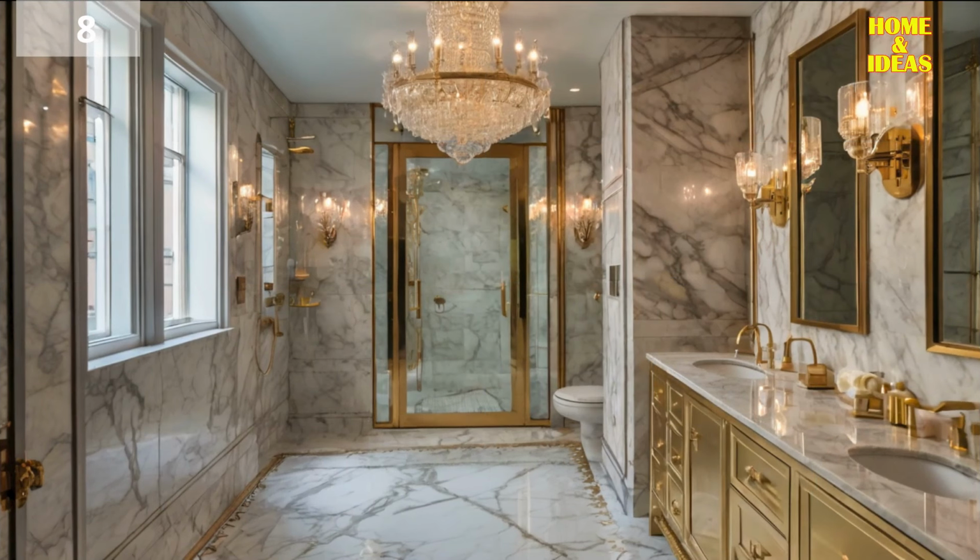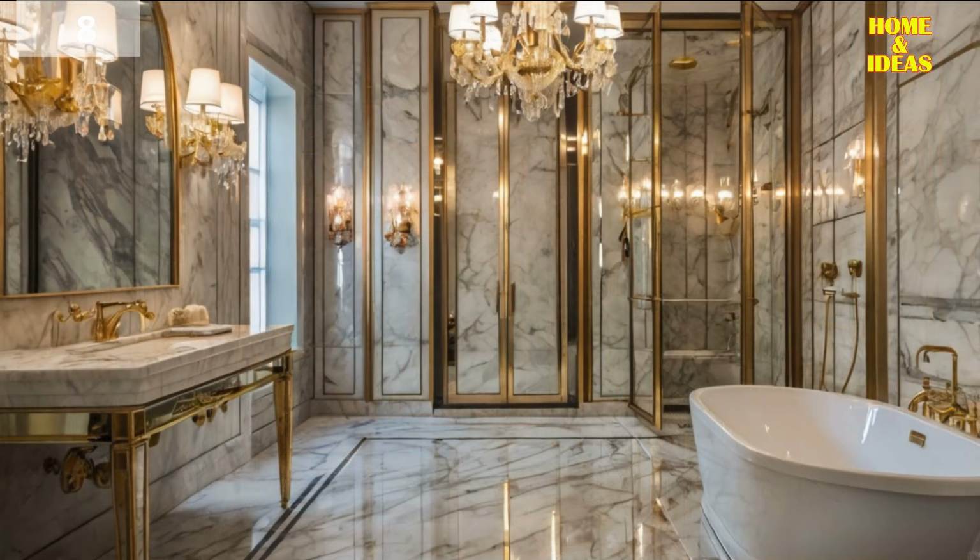8. Glamorous small bathroom with a walk-in shower, marble walls and floor, gold fixtures, a mirrored vanity, and a crystal chandelier.